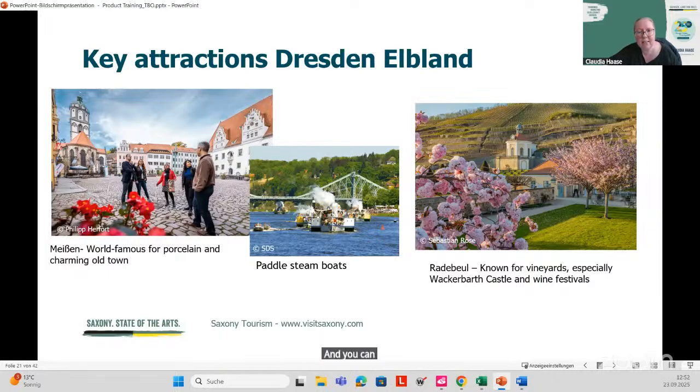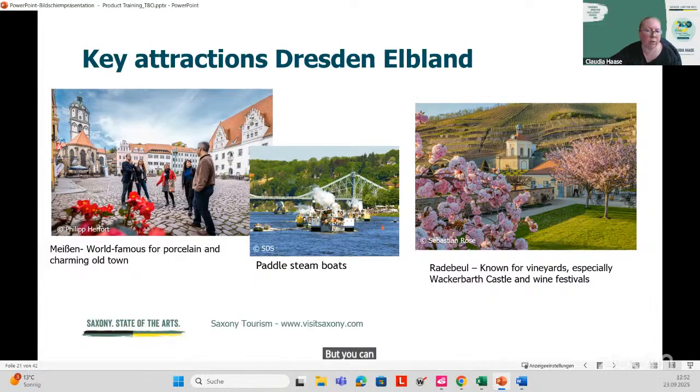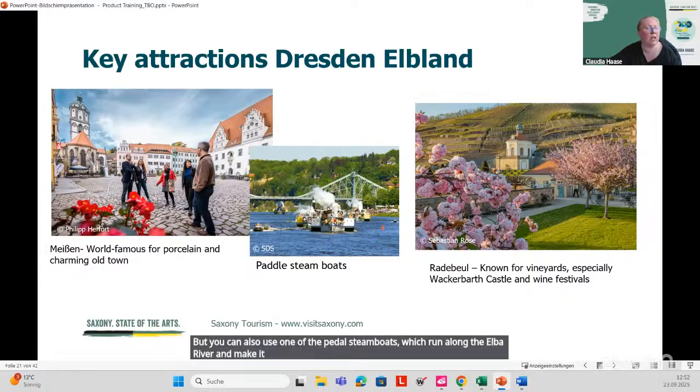And you can visit those places not just by train, again, just half an hour from Dresden, just the other direction, but you can also use one of the paddle steamboats which run along the Elbe River and make it just a really nice day out.